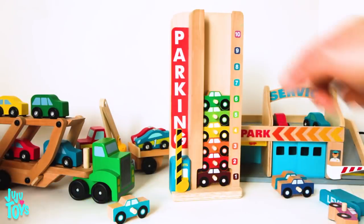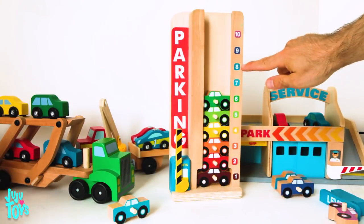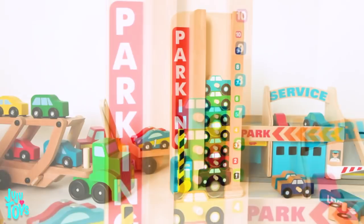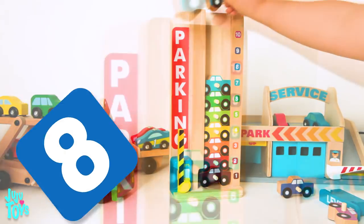Very good. All right, so we're on to number seven. What color is that? Blue. Again, we've got seven and eight are basically the same color. One is lighter. So we're going to go with the lighter blue. Perfect. Good job. That one too. Number 8 is dark blue.